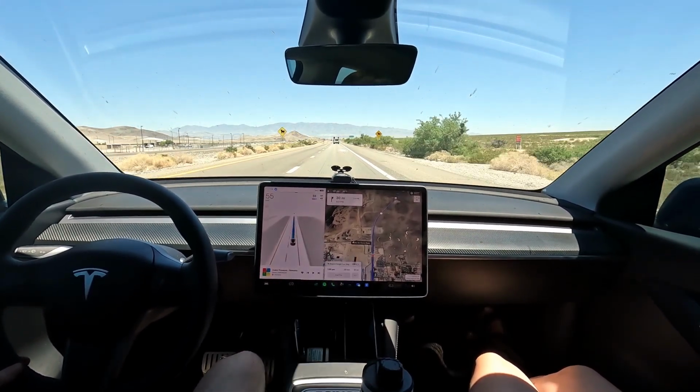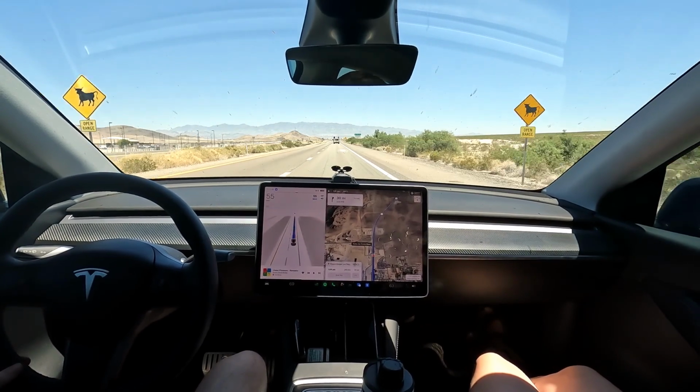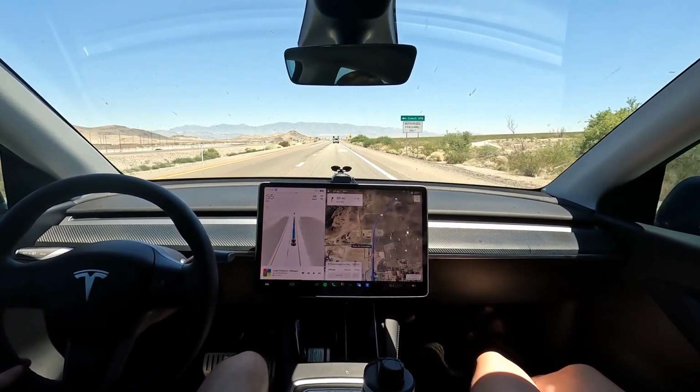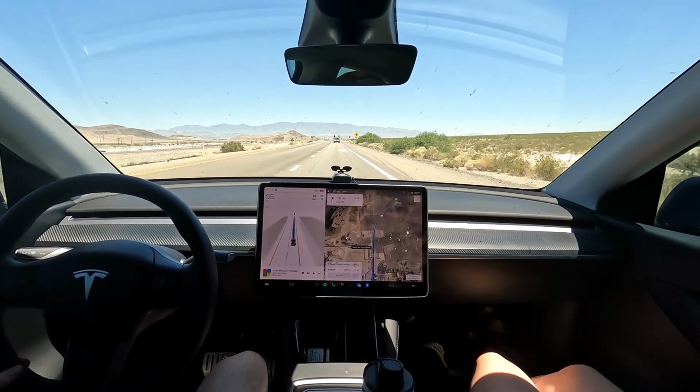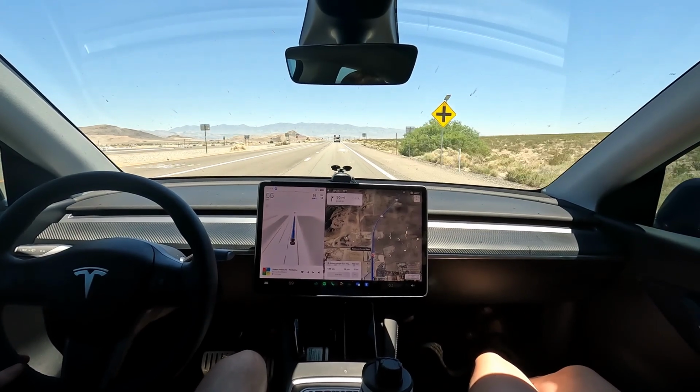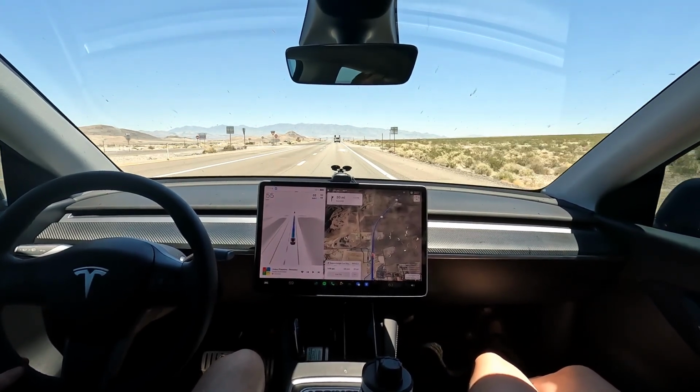Yep, there's our main entrance into Nellis Air Force Base. That says Creech Air Force Base. Yeah, whatever. All right, very, very neat. Next stop, Las Vegas, Nevada.